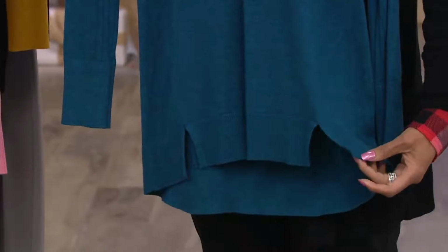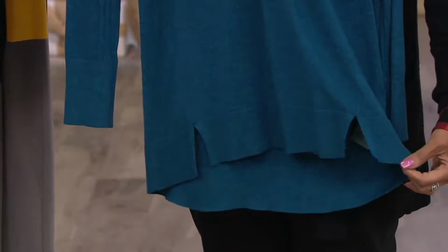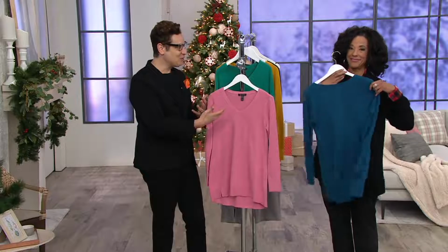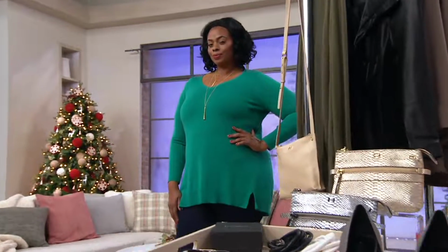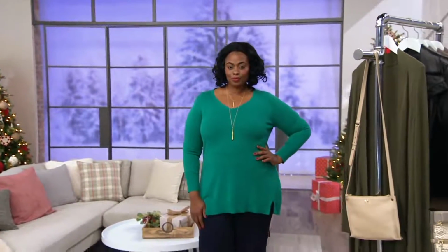And again, this just makes you look slimmer. It's elongating for everybody. And as a tunic length, as you've pointed out throughout this show, tunic length can work if you're petite, can work if you're taller. It gives you that coverage, and it makes all the bottoms in your wardrobe have a new lease on life.